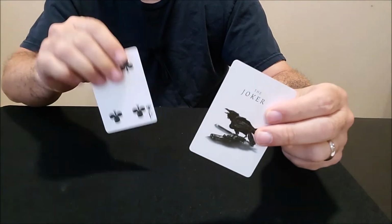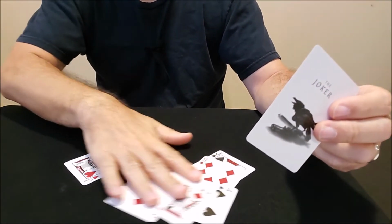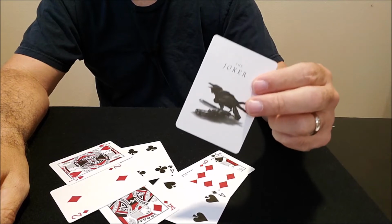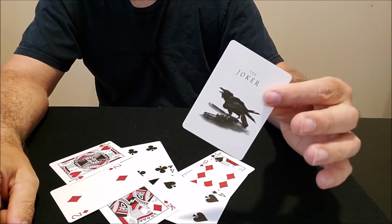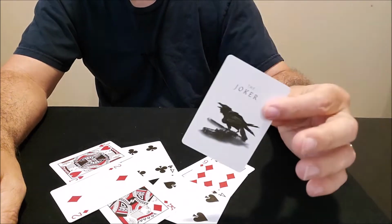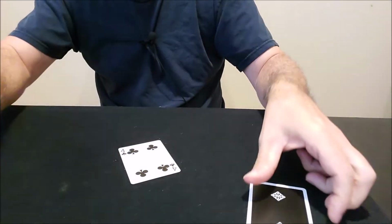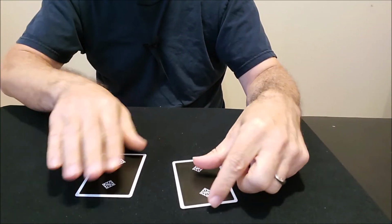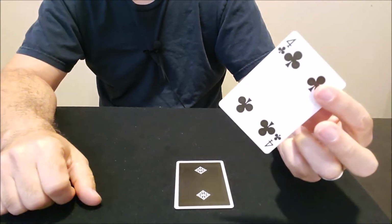Show the joker, show that there was no joker there, and then go through all the other cards and show them that there was no other joker, that they really did find the only joker. That's the selling point right there, is that there was no force. Say, you know, you made every single choice, and yet you found the joker. If you do it the other way, or if the trick goes the other direction, and you say, you know, pick up the card you want, and they pick up this, hey, then they won, right?